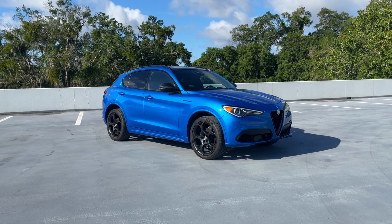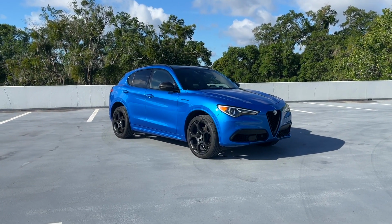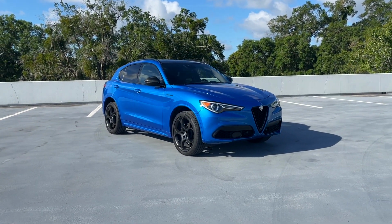So if you are looking for an Alfa Romeo crossover, I think the Stelvio is still a really nice model. I'd be maybe waiting for those 2024 updates, and I would definitely consider the Tonale strongly when you walk into that Alfa Romeo dealer. All right, so that was the 2023 Alfa Romeo Stelvio. Let's see how the pricing breaks down.